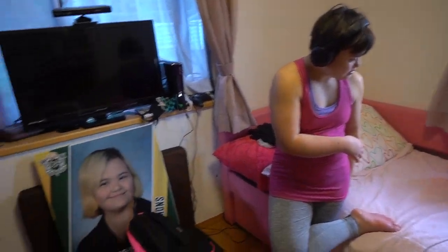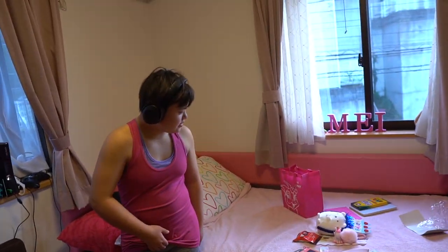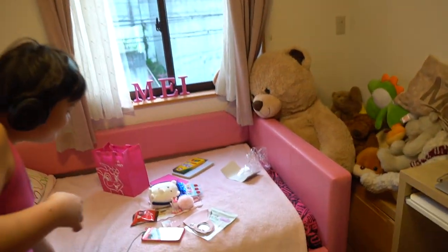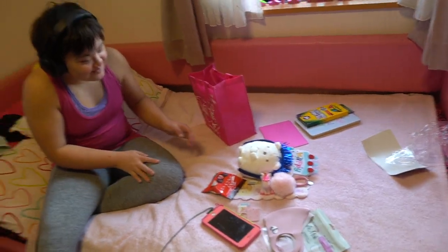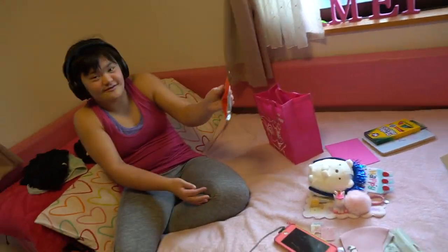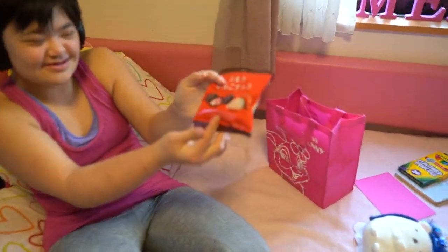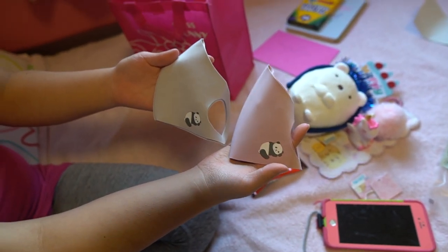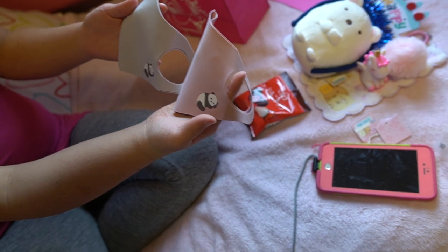We got a desk here. Oh, this is our bed. What were you doing earlier, May? What were you doing just now? Just my birthday. Oh, that's a surprise. What? Shh. Don't tell them yet. Okay, so what were you doing earlier? It has chocolate. Oh, okay. It's new. Oh, nice. You got some chocolate. Strawberry chocolate? Yes. And a mask with pandas. Oh, nice. Two pandas. Whoa. That's pretty cool. Can I have one?